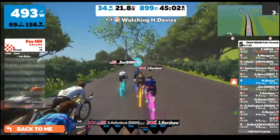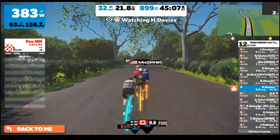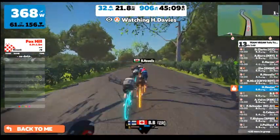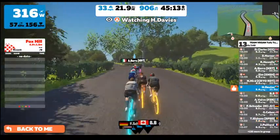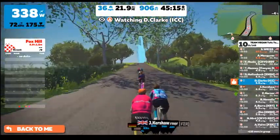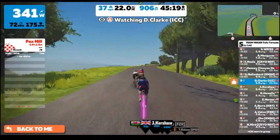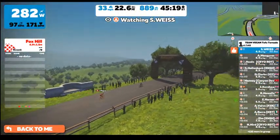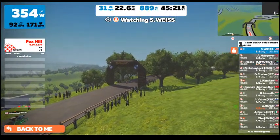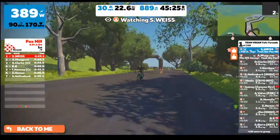But look, we've got this whole front group whittled down. I'm just going to see how big it actually is. It looks like it's down to a group of about 16 riders. So out of 148, we're almost down to 10% of the field who have used that hill to completely blow things apart. And another rider just dropping off the back there. Howell Davis now right at the back of that front group. And I think that's definitely going to stay together for the downhill. So that's our first bit of selection.